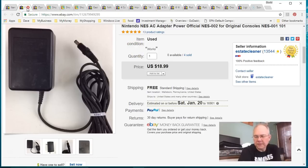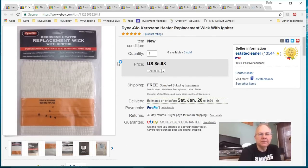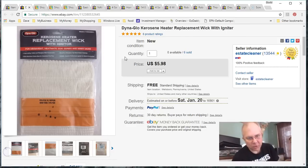Yeah, I said I got $36 free shipping, right? Yep. Hold on a minute. Okay, yeah. This was another wick. Actually, I think it was 2 of them that I sold. Was it 2 of them? Yes. So I paid $4. I listed these April 22nd, sold January 3rd, and I got $11.96 free shipping. I was really kind of happy because that probably put me at least a little bit in the green.